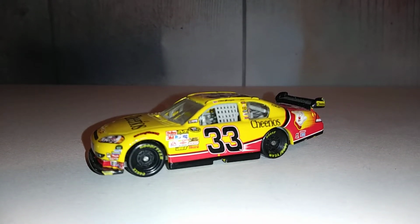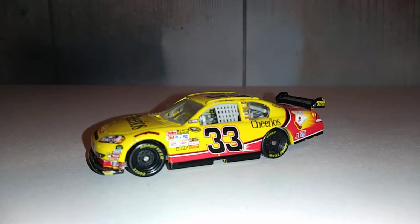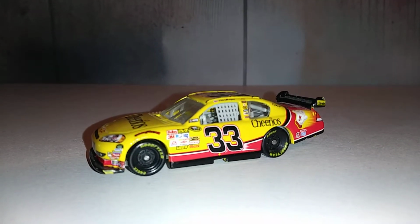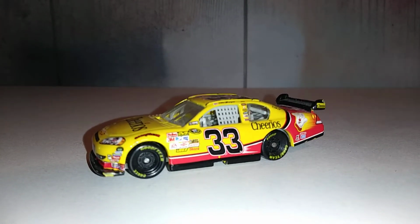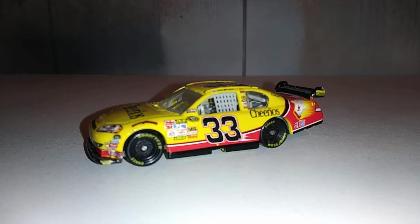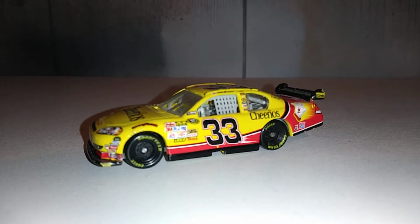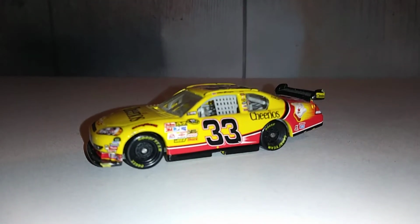It is Clint Bowyer's 2009 Cheerios Chevrolet Impala SS. Yes, do you guys remember those Impalas? I know I do, and could not wait to do a review on this car. I've had this car waiting in the backlogs for quite some time to do.